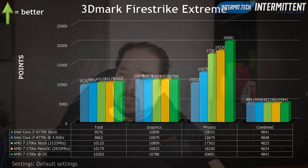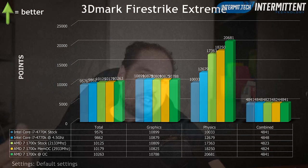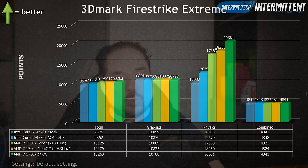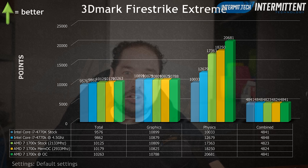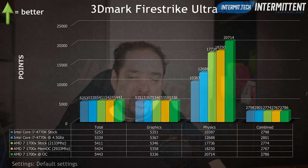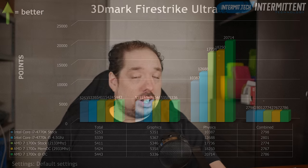Moving on to Extreme, we see what I'm talking about. The Ryzen gets a higher total score, but the graphics scores are within 100 points everywhere, almost the same. So we're definitely hitting a GPU bottleneck here. We see that the physics score is a lot higher, so the computational power of the CPU is there. But in the end result, if you're testing graphics, it doesn't matter if you get 100% or 150% if 100% is enough. Okay. And Ultra, basically the same chart. We're very much GPU limited here, and I'm running a GTX 1080, so.